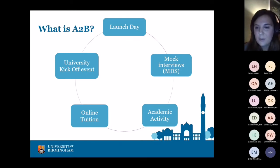So it's a really good opportunity to be tutored by a current undergraduate student. And then at the end, once you've got your A-level results and you're a part of the university, you'll have a university kick-off event, which is a nice fun day. You'll get to meet lots of other new undergraduate students like yourselves, and find out about what's happening on campus before everybody else, as this takes place about a week before Freshers Week. So it's a good opportunity to get a head start on university life before everybody else.